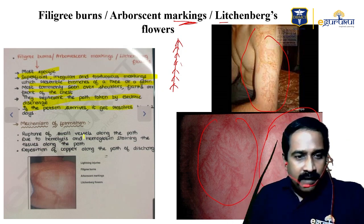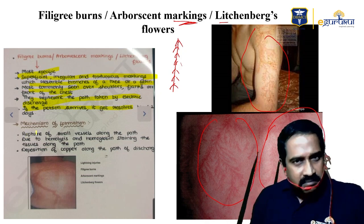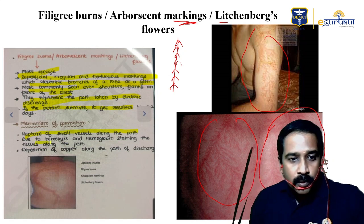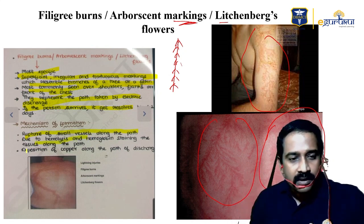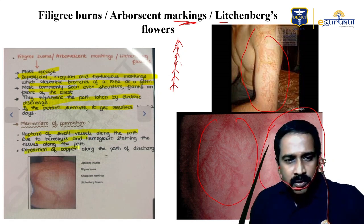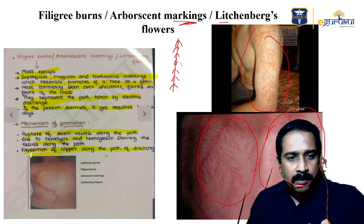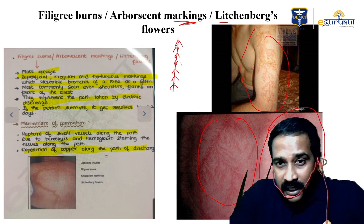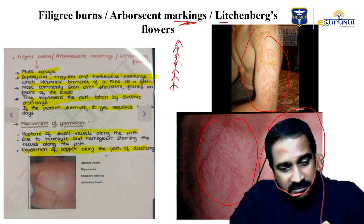The mechanism of formation is rupture of small vessels along the path due to hemolysis. Obviously, hemoglobin comes out, and it is also believed to be due to deposition of copper along the path of discharge. So don't ever get confused between marbling and Lichtenberg flowers. Let's move to the next question.